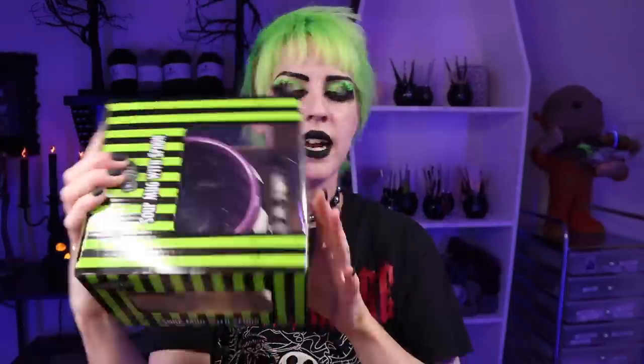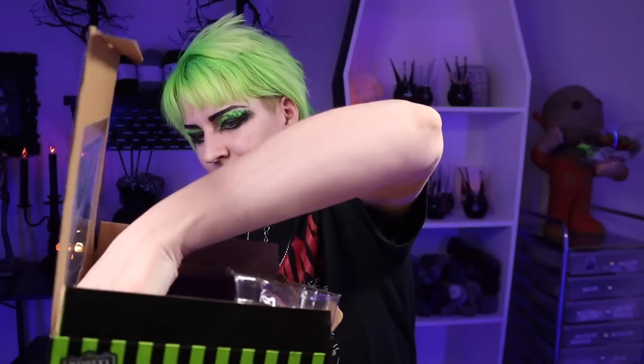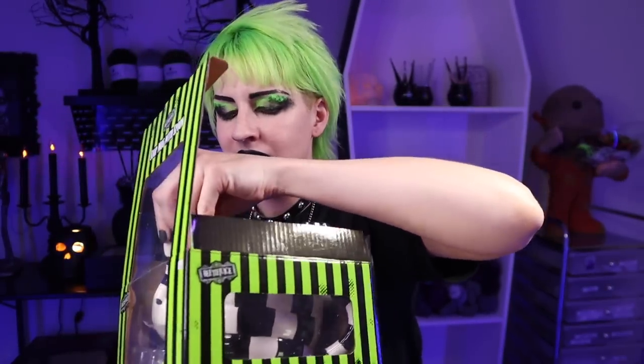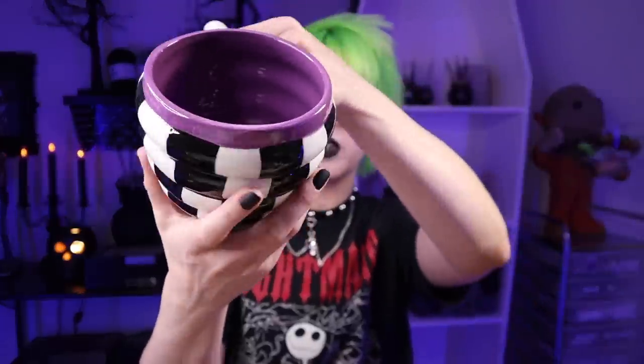Let's just show that again. Actually, let's open it. Why am I not even opening it? Yes. It doesn't feel like it's gonna be much heavier than these two because these are heavy. Okay, let's grab the spoon. That didn't sound good. Please don't be broken. It's like stuck. All right, taking this off first. There we go. And the mug obviously needed to come out first.